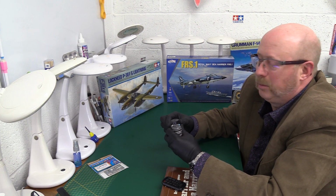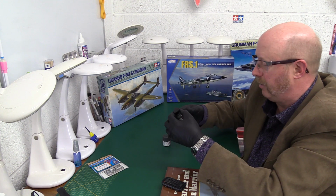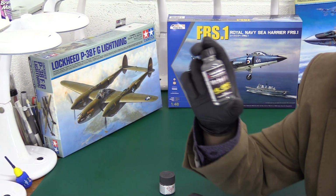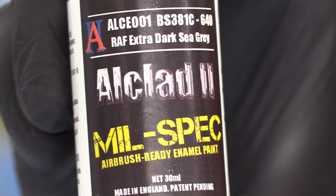It's pretty damn close to being right for the, what do they call it, RAF Extra Dark Sea Grey, which we actually have from Alclad. Now, I'm not sure about the Alclad. This is why I'm looking to see if you can advise me. So here we've got the Alclad. Oops. Get it right. There we go. There we are. So we've got this one.